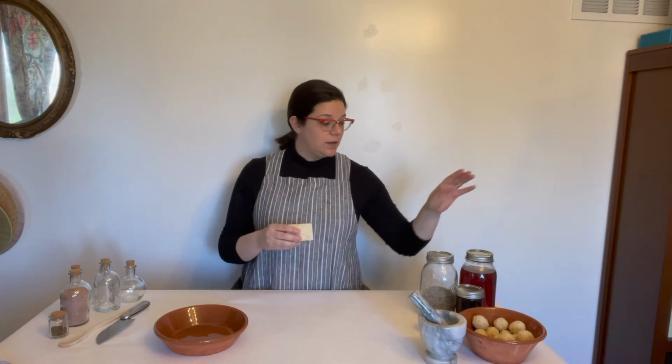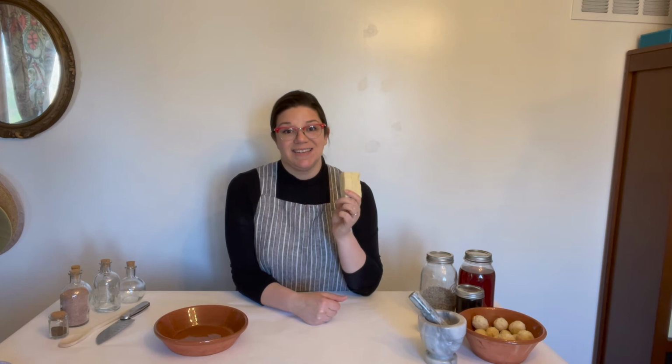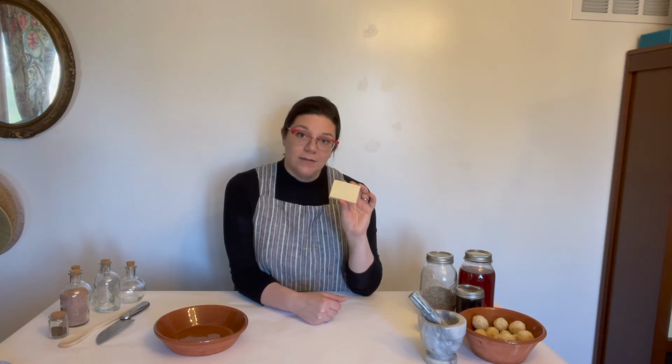scents, other kinds of scented waters, herbs, colors. There's lots of recipes for purple wash balls and red wash balls and white. But the difference is that sometimes the things that they're using to color them are not good for us, like white lead and other things like that. So today we're just going to make a general recipe with unscented soap.